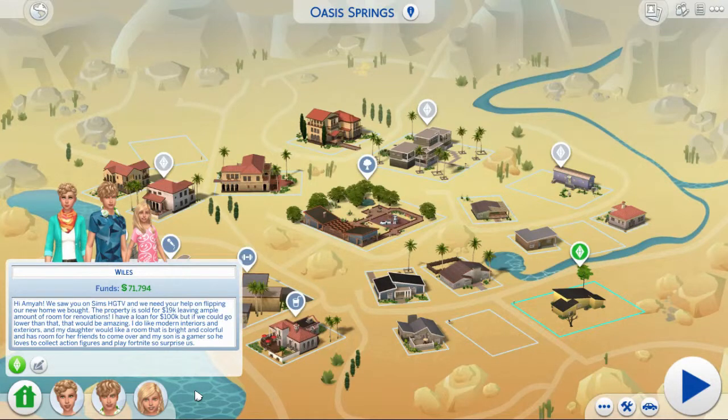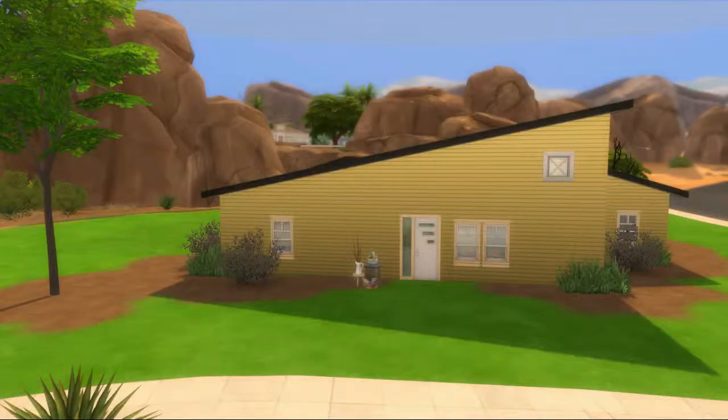So we're just gonna go ahead and view the house in all its glory, okay? Of what it looks like before I fixed it up and renovated it and made it look amazing for this family. So let's go ahead and get right into that. Okay guys, here we are.